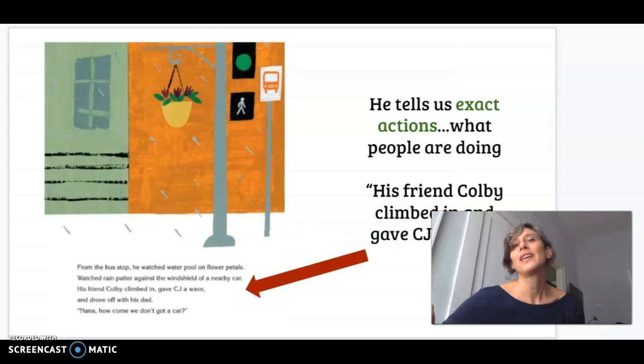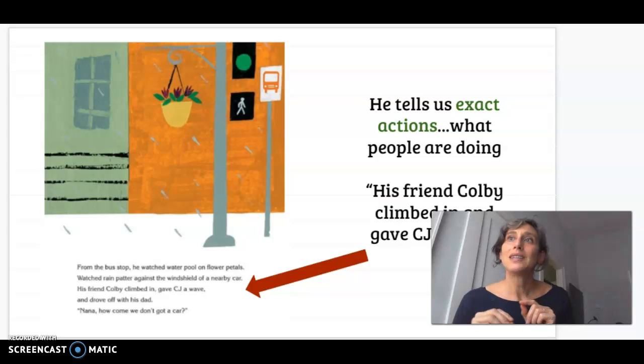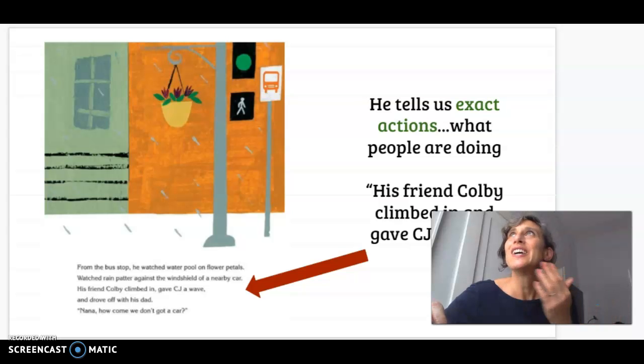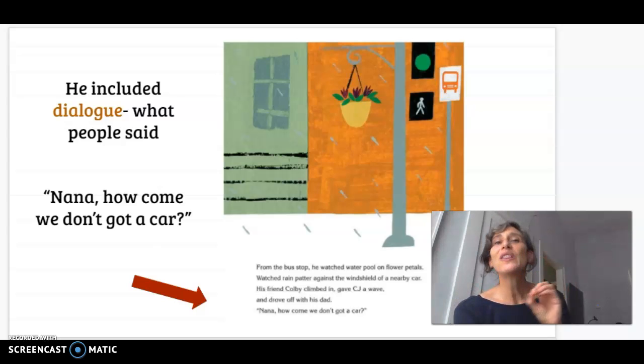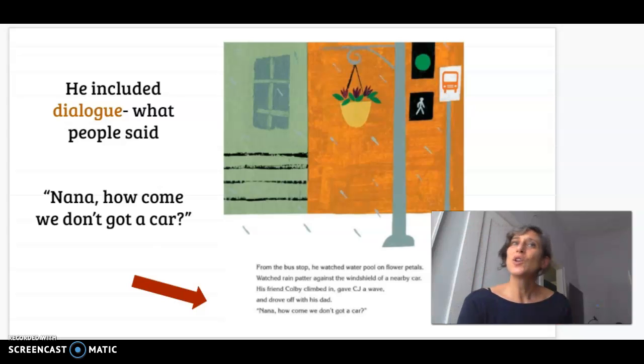The next thing I noticed is that this author used his powers of observation to really write down the details about what the people around him were doing, writing down their exact actions. So he writes, his friend Kobe climbed in the car and gave CJ a wave. I mean, I really feel like I'm right there with him on the street, hearing the rain on the windshields, seeing it pool up on the flowers. And the very last thing that this author does, using his senses again, what did he hear, is include some dialogue about what people said, really thinking about the exact words that they used to say it.